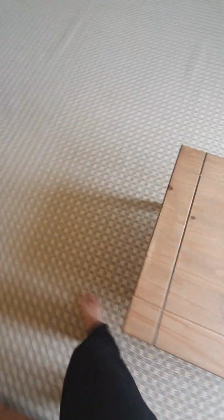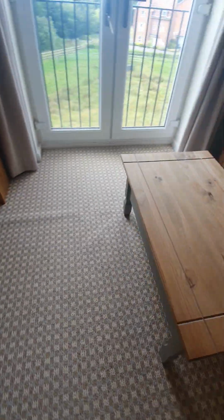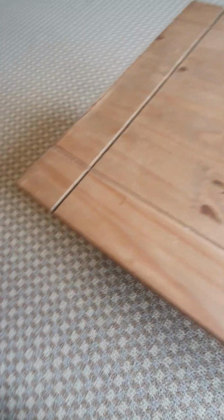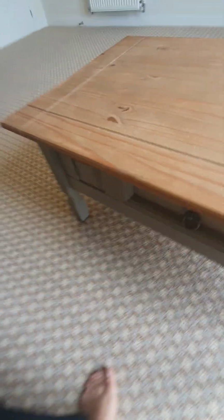And you have a coffee table which is stable, in clean, well kept condition. You do have little dents in the table itself, but there's no ring-like marks, no pen marks. Drawers empty, open and close is fine.